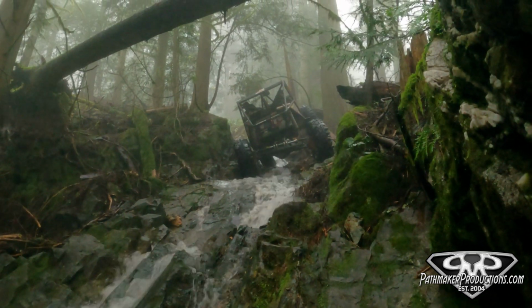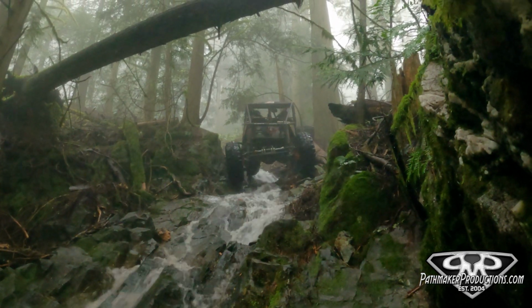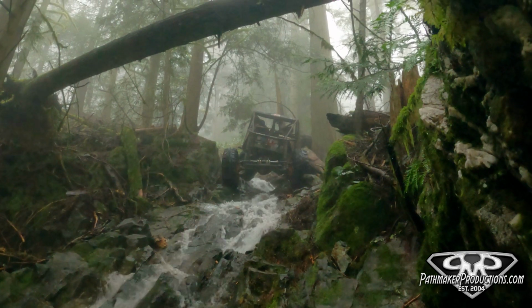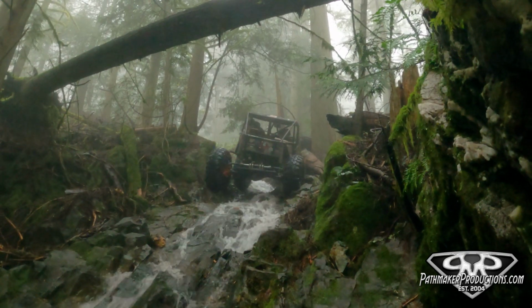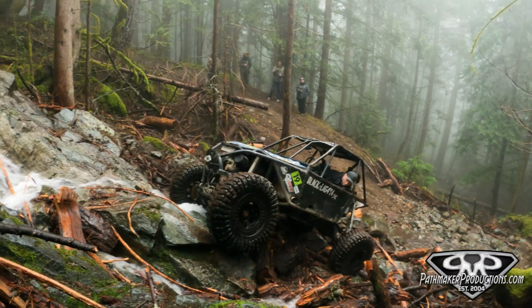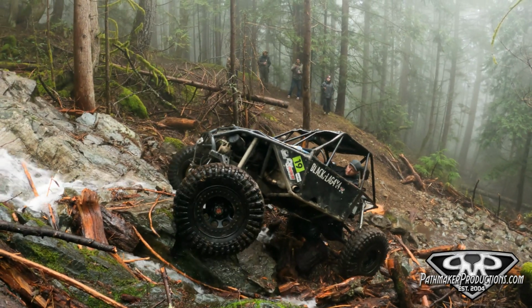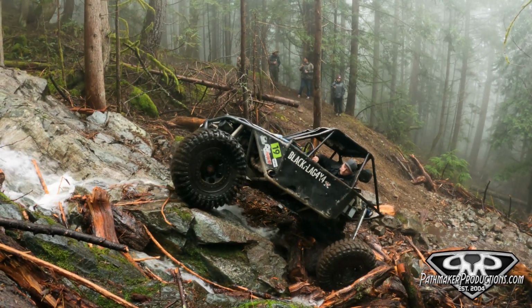Waterfall wheeling. This is some West Coast rock crawling at its best there. You want to know what it's like to rock crawl in a rainforest? Well, this is what it's like. So now this Suzuki on 37s is going to try to do what those rigs just struggled up with 5-inch bigger tires.